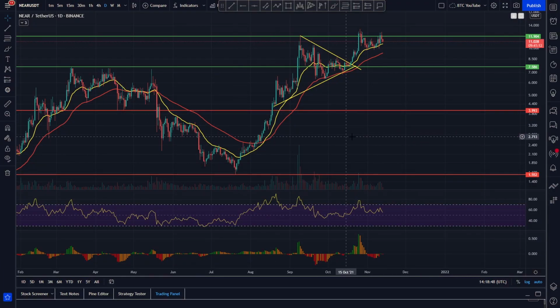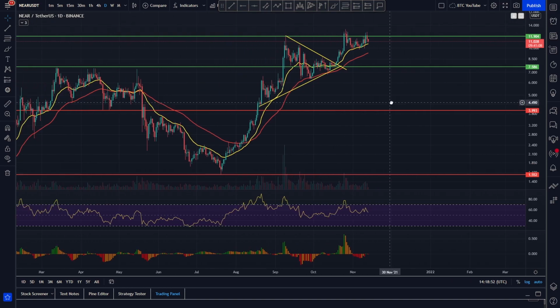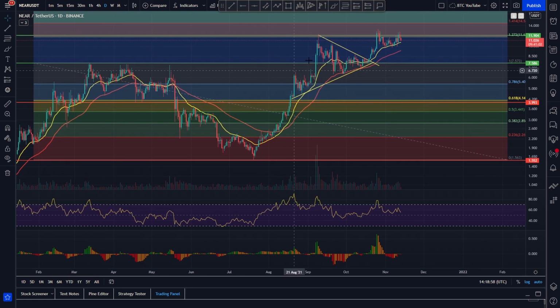So we're just taking a look at NEAR here, and as we can see, it's looking very bullish indeed. This is a really bullish chart, isn't it? You can see overall, if we just throw the fib retracement tool on as well, always good to see the fib levels to get some more confidence of what's been going on.